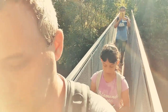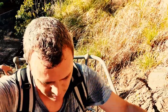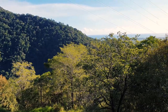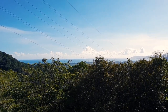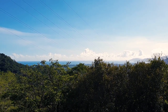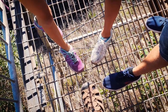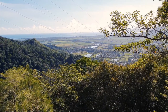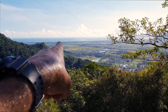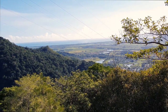Some of these steps, this is where it's starting to get steep. Alright, let's go. Oh, look, there's a view out to sea. You can see the island. Can you see the island out at sea? That's Green Island. You can see in the ocean there's a little island. Can you see it?